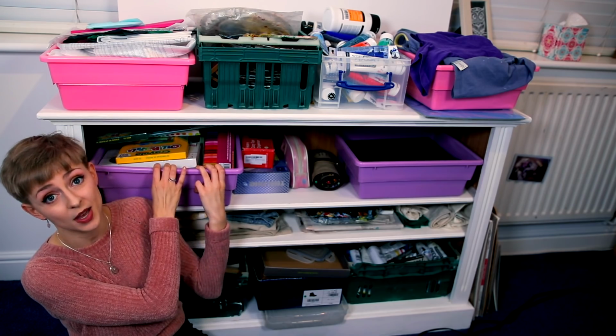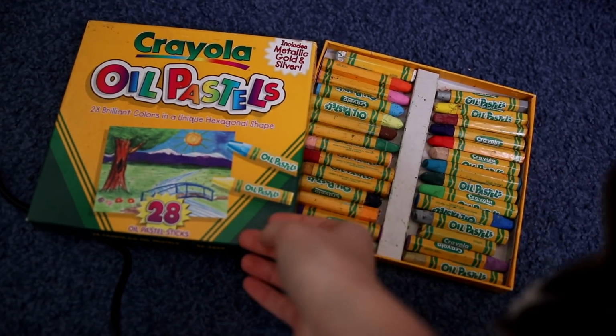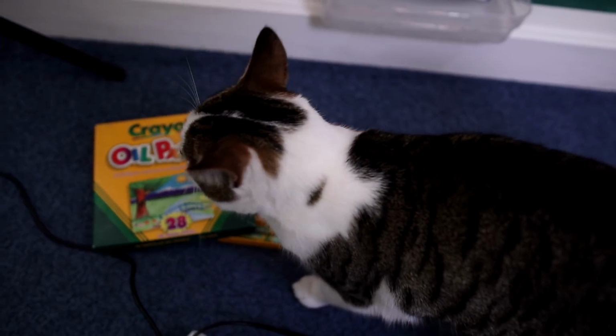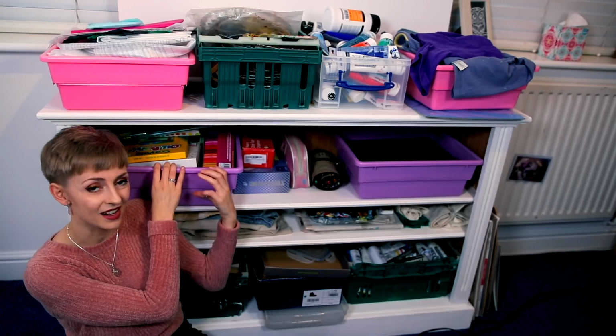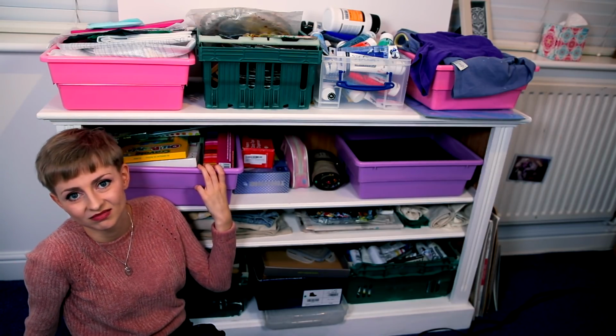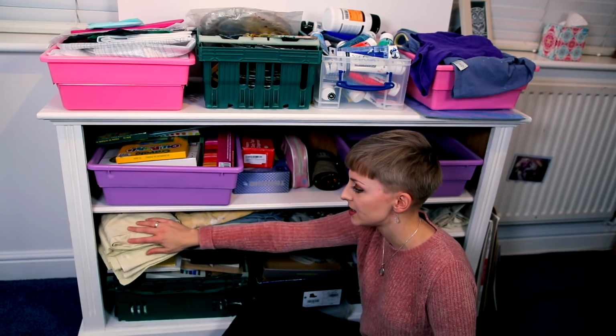Here we have a big box of oil pastels, things that I don't really use but I've had for a long time and can't let go of, just in case in the future I decide to experiment. I hate anything to do with pastels, crayons, clay. We have a few mats. Sometimes I've put this on the carpet. I tended to use this in my main bedroom when I was painting in there.